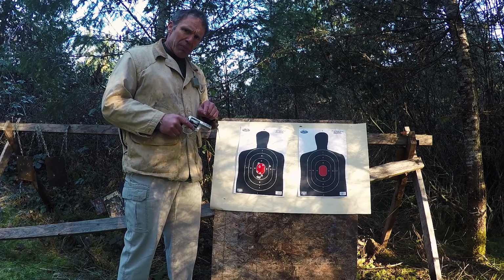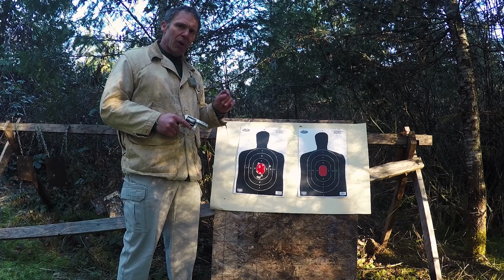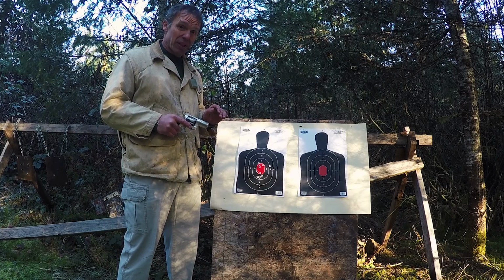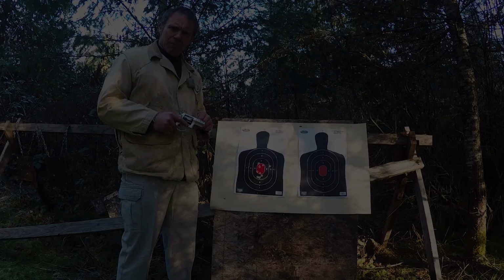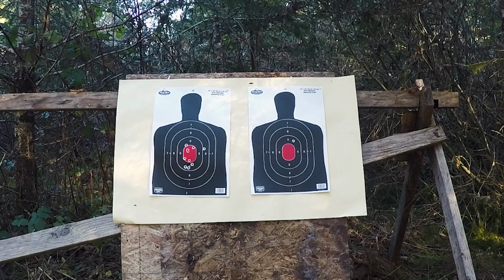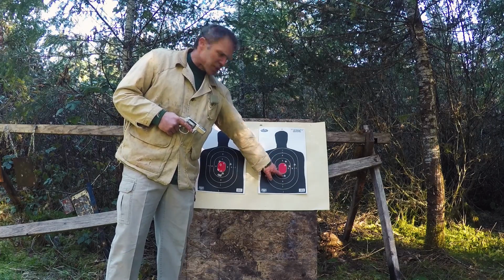Now, people will argue that with this short-barreled revolver, there isn't much difference between .357 and .38 Special. No. With the ammunition I'm using, the .38 Special ammo has a velocity about 400 feet per second less than the .357 does, so that's a significant difference. Now let's try that American Eagle ammunition. We'll shoot our other target and see how that does. And how'd we do? We see that we're hitting maybe just a little bit high and a little bit to the right. And of course, that one's just me.